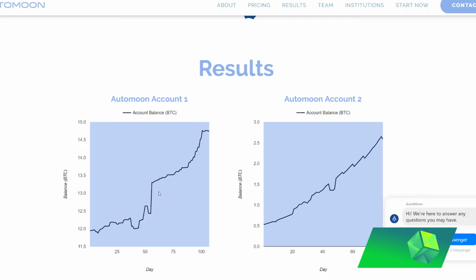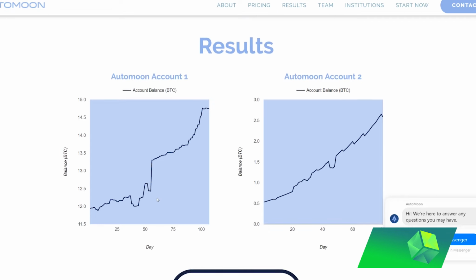It's definitely an average. It's not a guaranteed 1% per day, because obviously we're trading on the real market and results vary from day to day. That's just something that inherently will always happen whenever you're making trades on any market. So that is the distinction that I wanted to make on these two results accounts. You can go on the website and see how the growth was over time. I think these are two great representations of what you can expect from AutoMoon and what we offer.